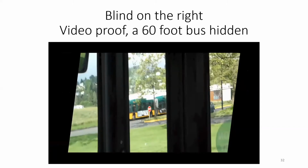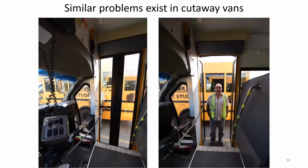The good news is we can have doors that are fully compliant with the legal requirements and are nothing but glass. And the cutaways have similar problems. I got this gentleman to stand on the left image where he's mostly obscured, and he's within one step of the bus. And he did one step forward here to be seen in the right image, but the frame elements here don't have higher load requirements than the bus.